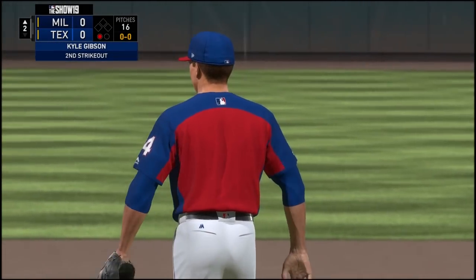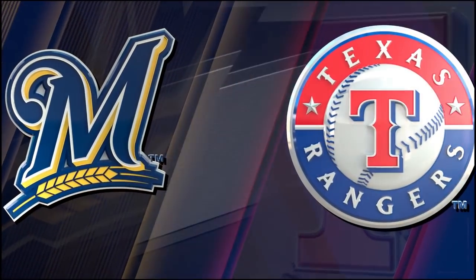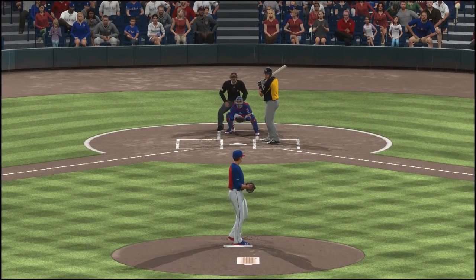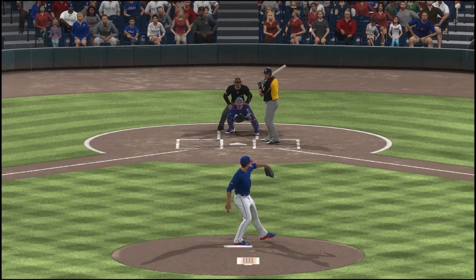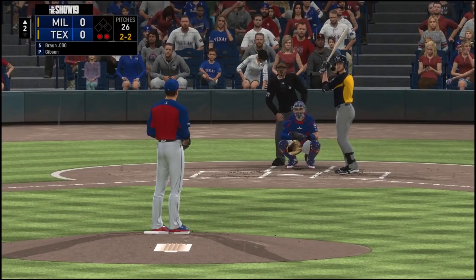So this is his first start of the spring, and he is looking pretty darn good as he's going to get that slider right past Jesus Aguilar for the second strikeout on the game. And just take a look at this one more time. This is a big pitch, this wipeout slider from Kyle Gibson. Look at that. He can't even touch it. Got nothing.